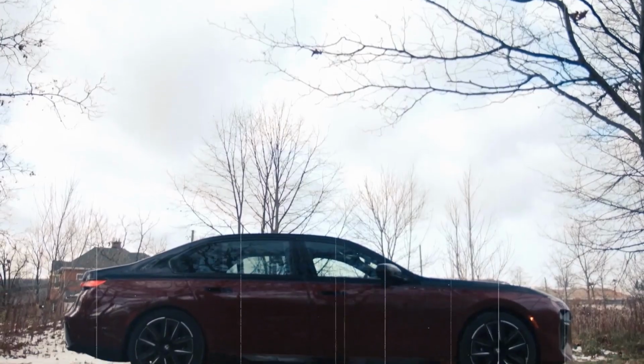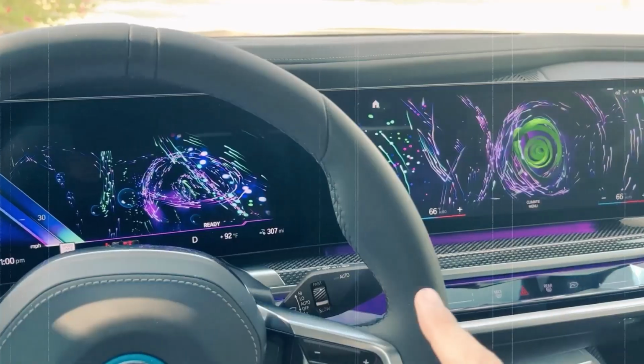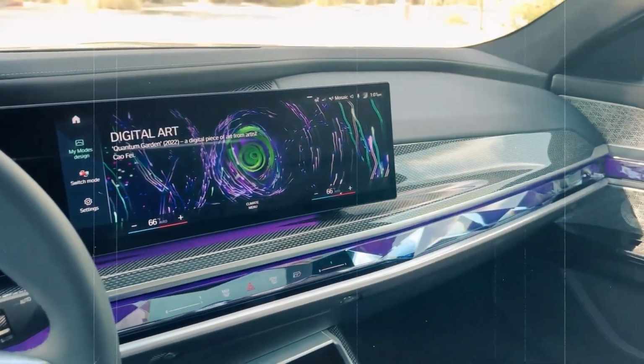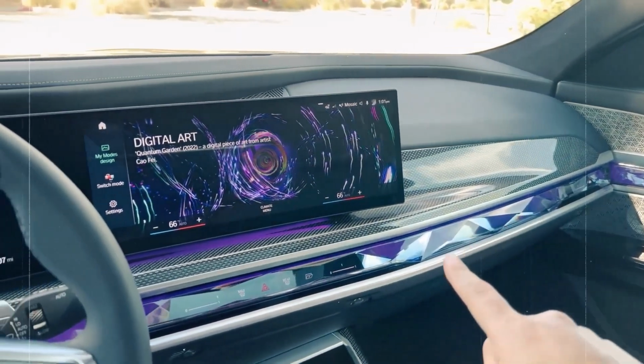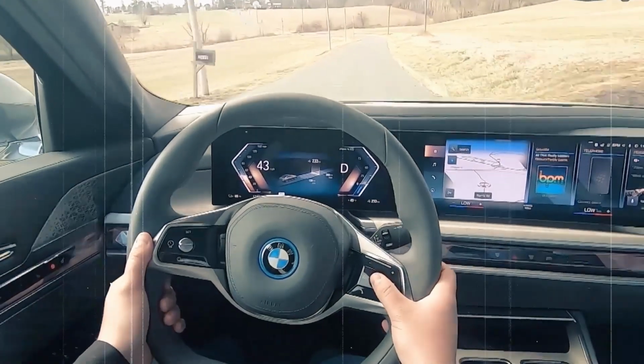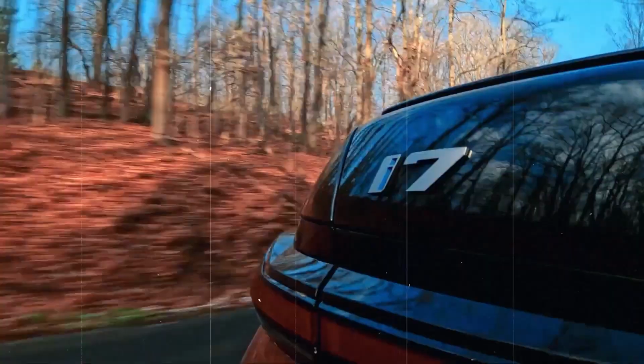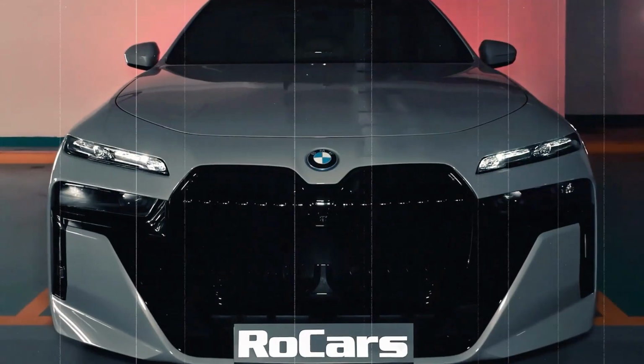Regarding safety, the BMW i7 features a range of advanced systems, including collision warning, lane departure warning, and traffic jam assist. These technologies work together to provide optimal control and confidence while driving. Moreover, the i7's robust construction further enhances the car's safety and performance.